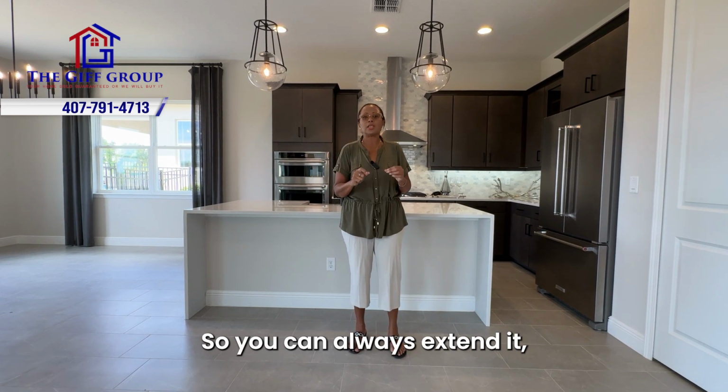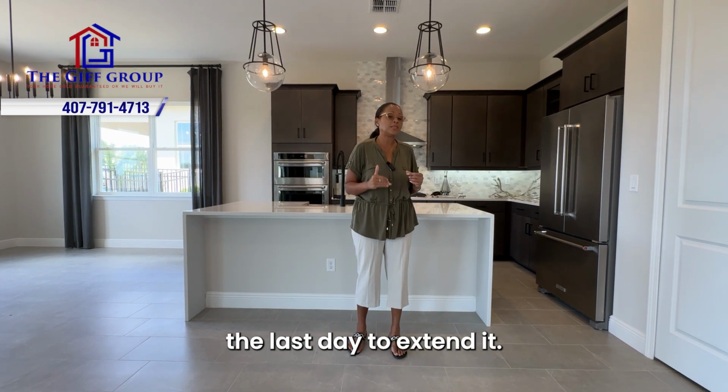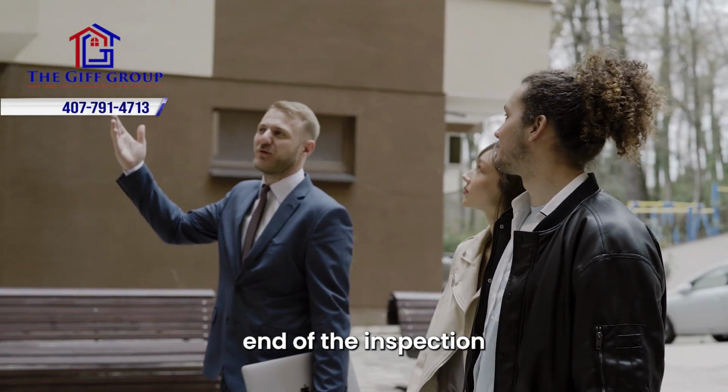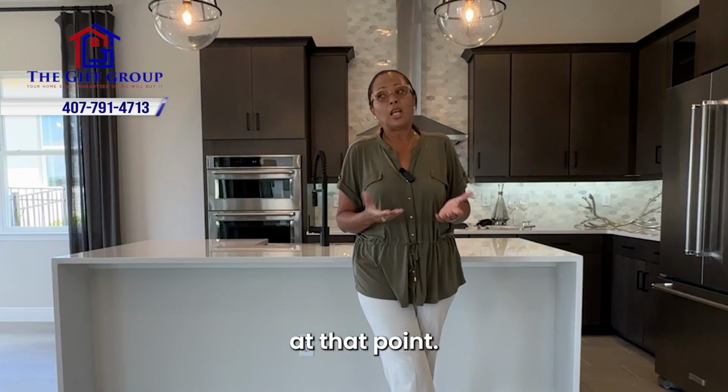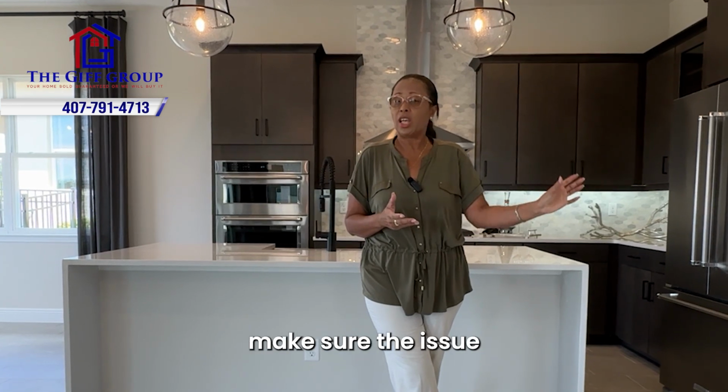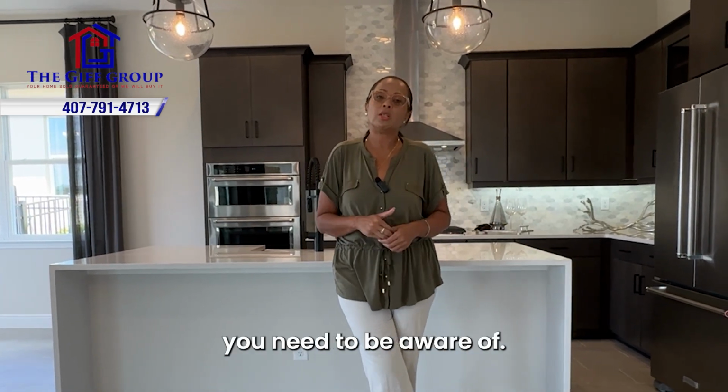Right? So you can always extend it, but you don't want to wait until the last day to extend it, because what if they say no? What if they say, no, tomorrow is the end of the inspection contingency, we're not going to extend it. At that point, you could walk away from the deal. Maybe it's a home you really like and you just really want to make sure the HVAC is really going to work. So that's also something you need to be aware of.